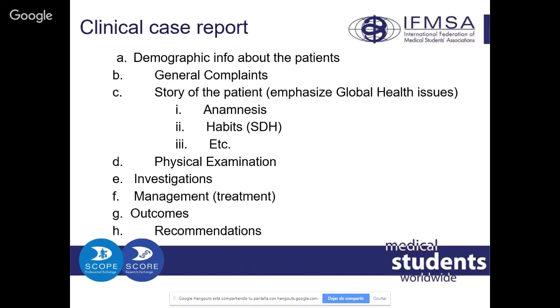And then we go deeper into habits. So we try to discover the social determinants of health: if the patient is smoking, what the patient is eating and what they are doing generally, what the job is. And then the story of the patient is finished, and then we go to the physical examination.